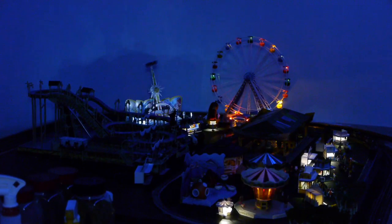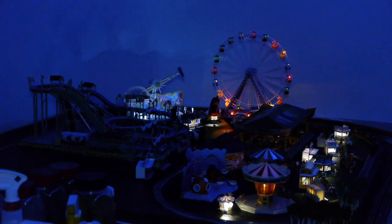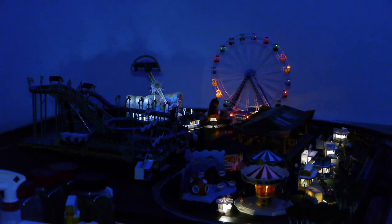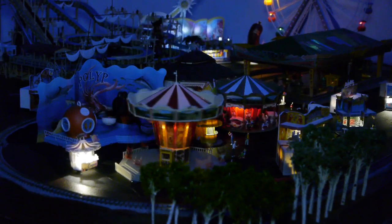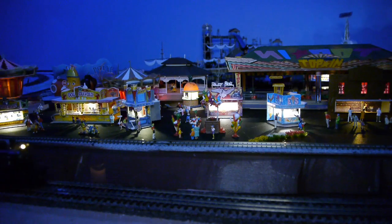This is really fun. This is an HO scale amusement park. Not everybody that models trains actually models trains. Some people are into doing circuses, and now amusement parks have really taken off as a fun thing to do. It's one of the aspects of model railroading that I really get a kick out of because it's so diverse.